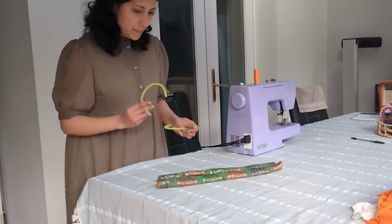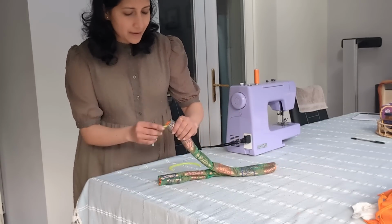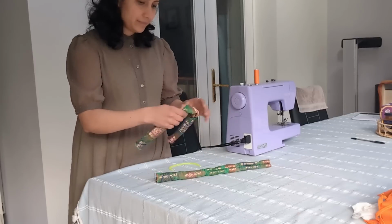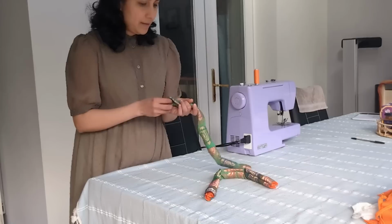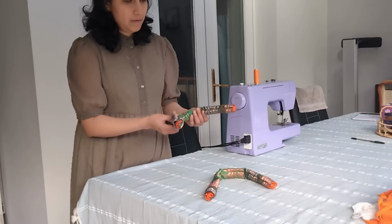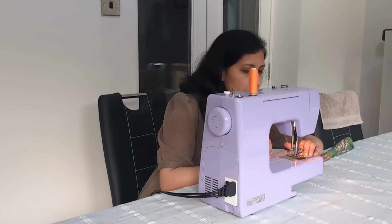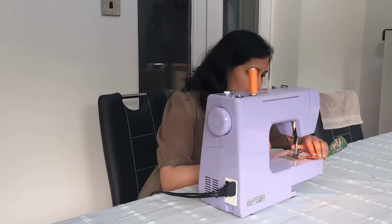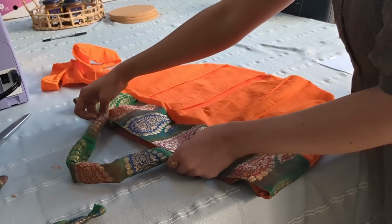To make the handles more firm, I have used 2 neon party pipes from a kids' party bag. They're quite firm and strong as well, and they take the desired shape. So I have placed one in each of the stitched fabric. I fold the ends to be stitched as well. It has already started to look so good, and I'm so happy now.